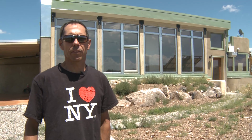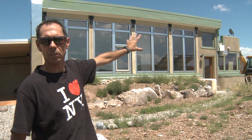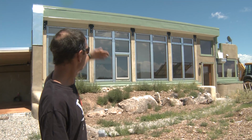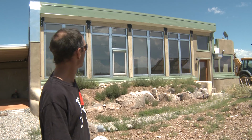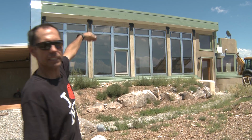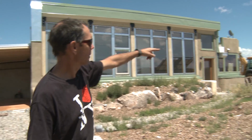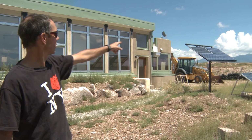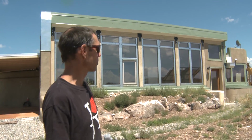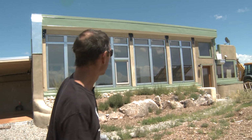Okay, well, here's the south side of Little House. This is a solar greenhouse right here, or the solar front face. The sunlight comes in through those large panes of glass, and the roof kicks up to allow the sunlight to penetrate deeply into the interior space. I put the solar array right in front of the house because I didn't want to mount it on the house, although I've gotten some criticism about it obstructing the view to the south when you're inside.